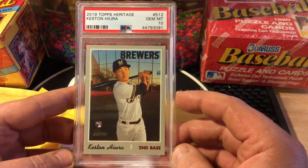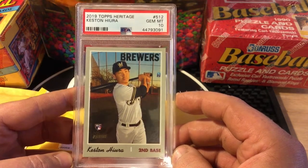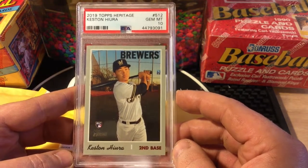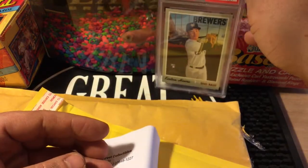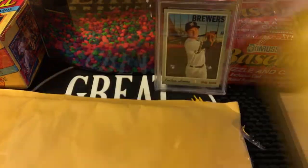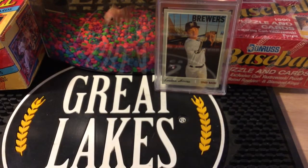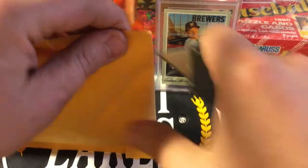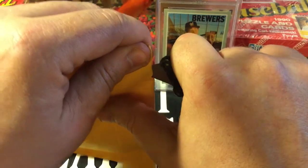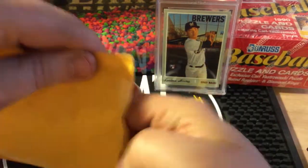I haven't looked. I don't really know where the prices are on these, but I know that his Topps Series 1, or I guess it would have been Topps Update base card, was going through the roof. So when those go through the roof, I usually move over to the Heritage pretty quick and get those while I can still get them cheap. So hopefully it was a good investment. And I do like Keston Hiura quite a bit. He's another guy, he's got all the tools. He's a .300 hitter with some power, steals bases, strong defensively. Everything about him is good.